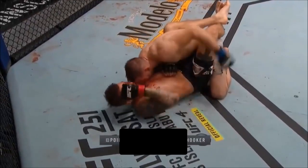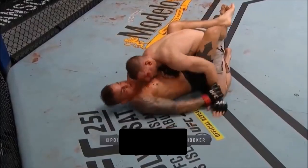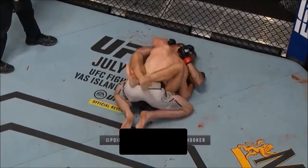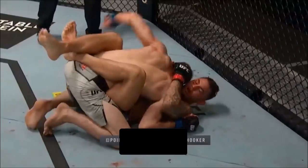Poirier's got that overhook on the left side. Watch my knee, come under the elbow. Sitting here waiting. He's trying to create something from the bottom, Poirier. No, he's being very aggressive from his back. He's trying to set up a lot of submissions here.